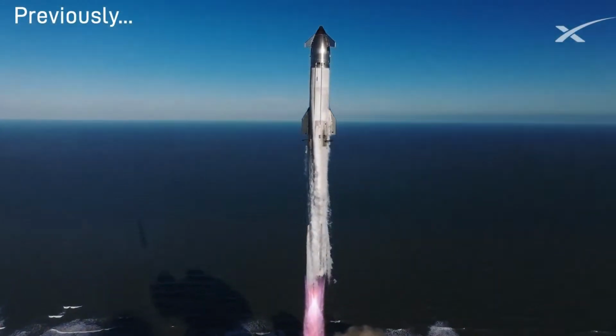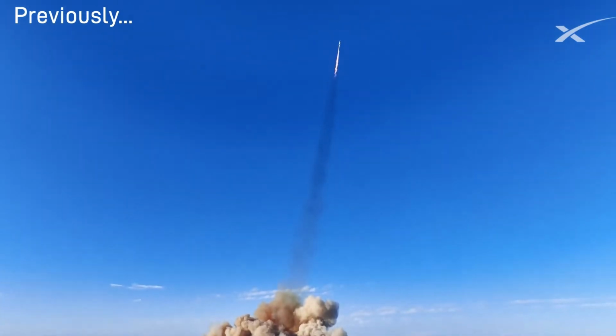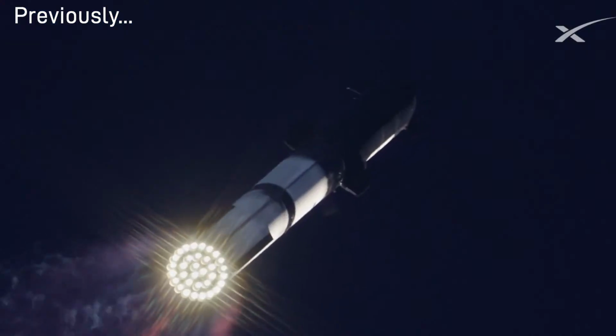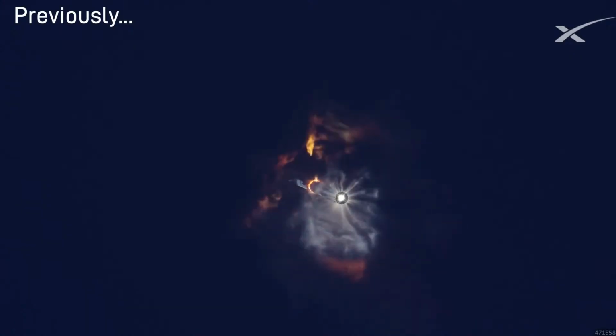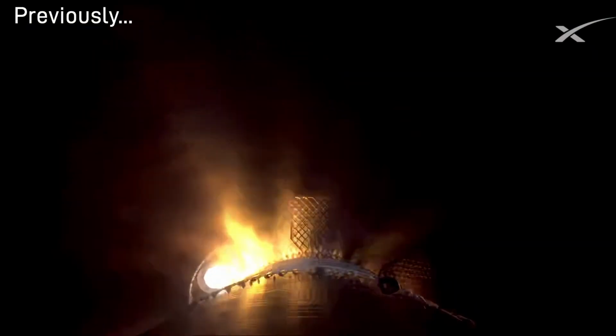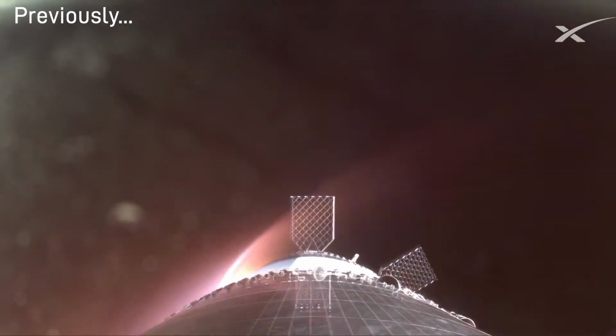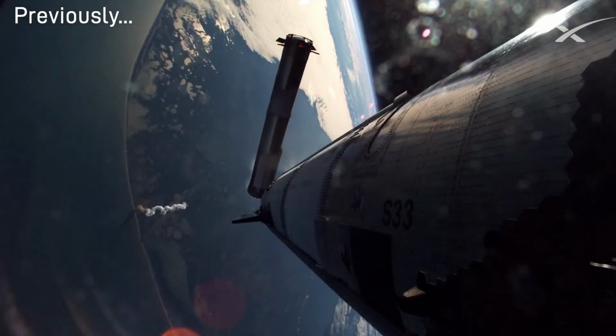Vehicles reaching downrange. Max Q. Booster engine cut off. Stage separation. Goose back burn startup.